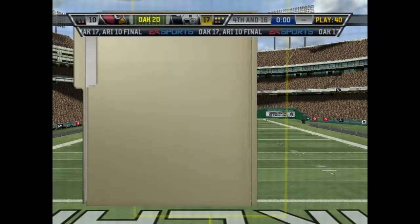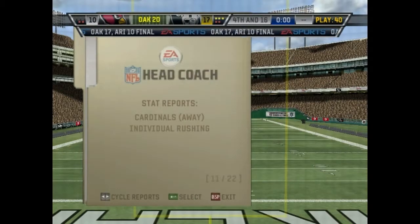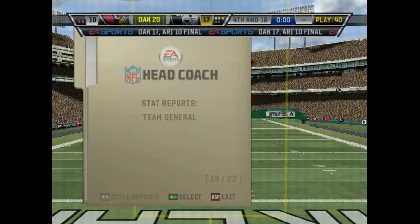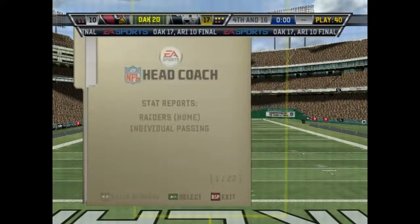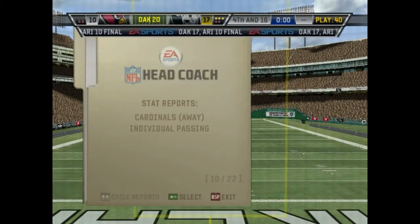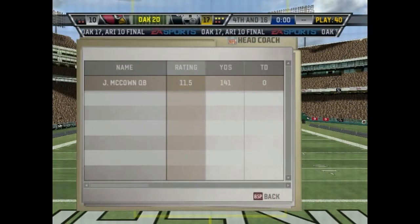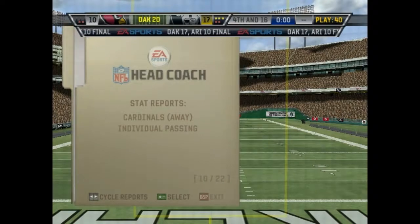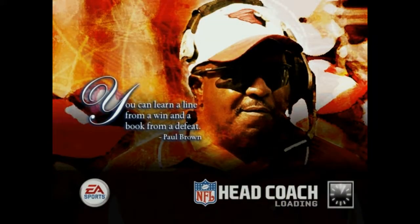What I want to do is check, see real quick where we get a chance here. I want to look at the individual passers. Here we go. It was Josh McCown, 141 yards through the air. But this here is what really killed the momentum for the Arizona Cardinals. 3 interceptions. And there you have it. 17-10.